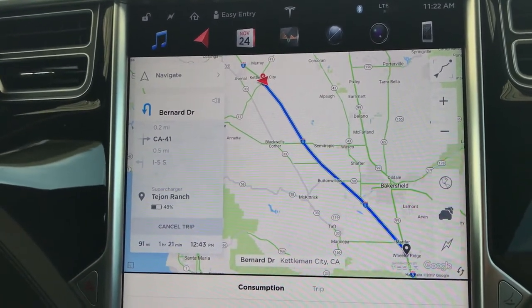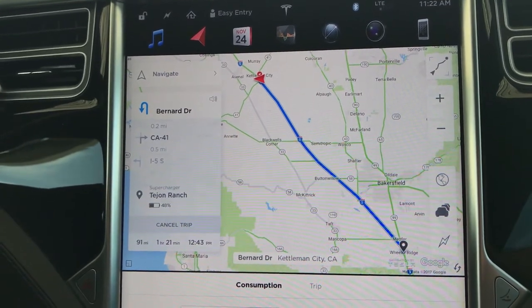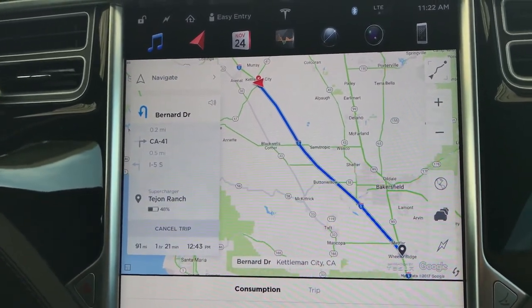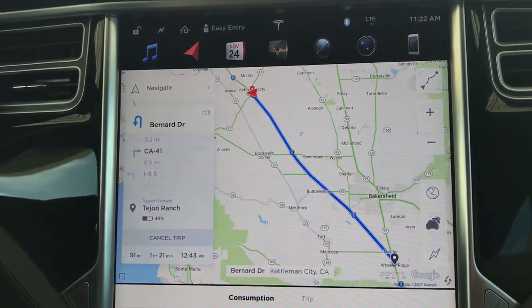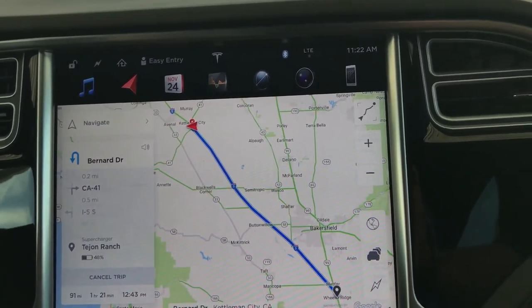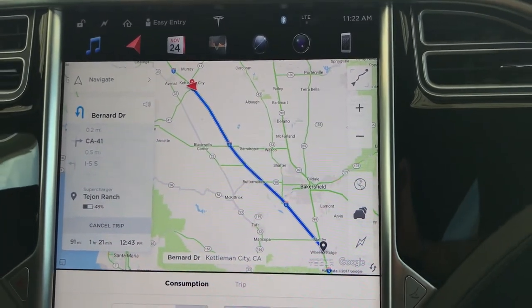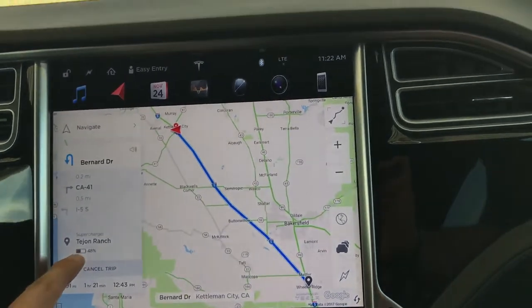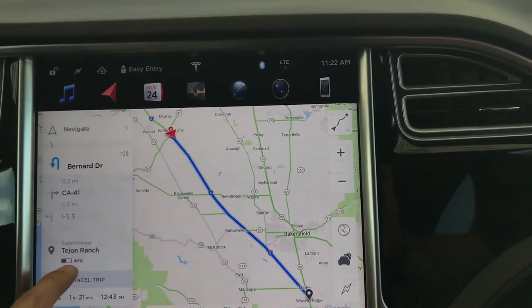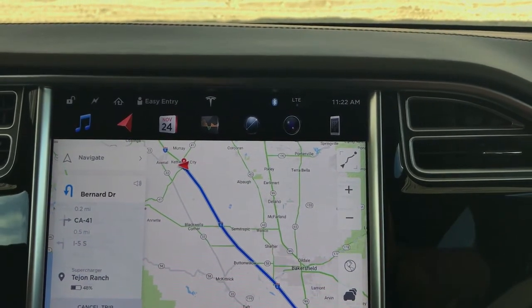So 15 minutes, we charged up from about 16% to now we're at 91-92%. So the next leg is going to take us an hour and 20 minutes, and we'll charge up to 90% again from 48 to 90. That shouldn't take us long, should take us another 20 minutes. So then we'll total it up.